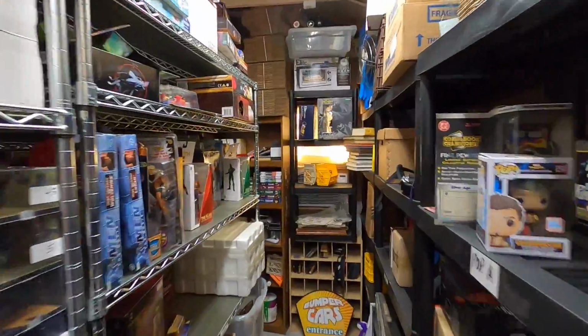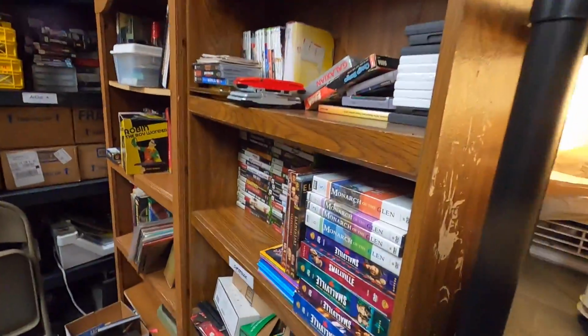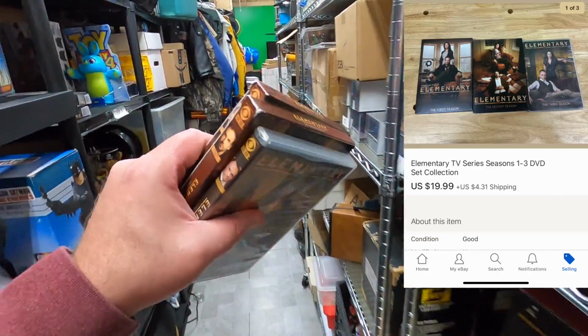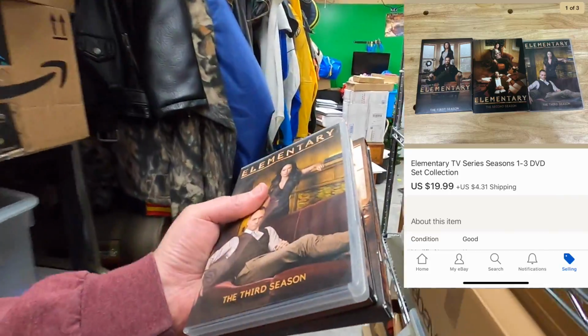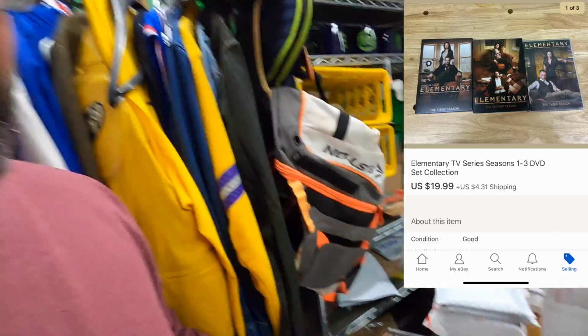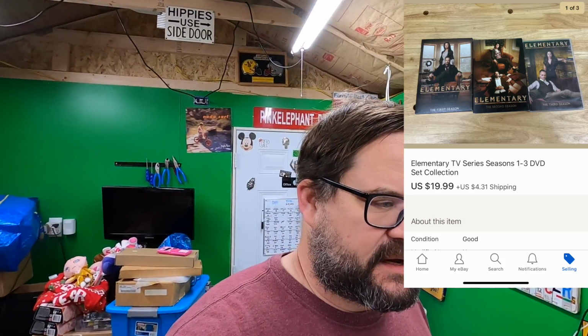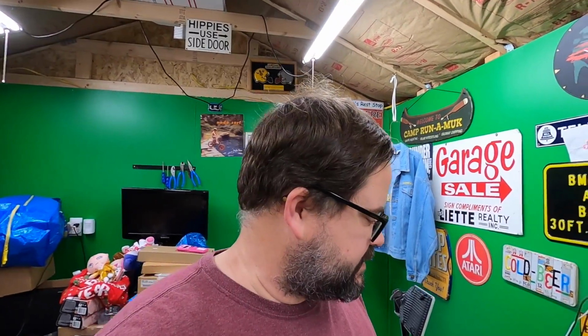This is a media kind of day. I got more media going out. Elementary, right here. These guys, three box sets of Elementary for $19.99 plus shipping on top. Pretty much done. I bought a large lot of seasons for different shows and did really well on them. I think I've got maybe 1 or 2 more sets over there, but yeah, $19.99 plus shipping on top.